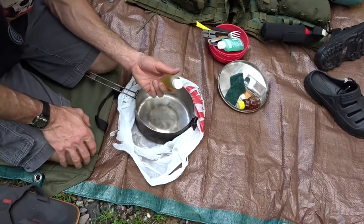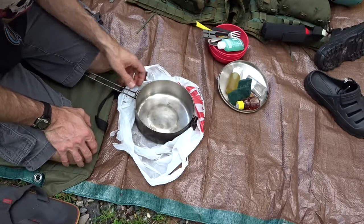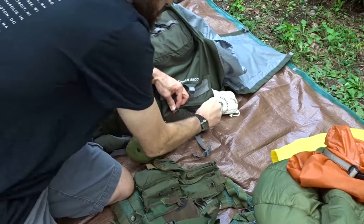And one of the most important things besides gear when you're cooking is oil. Same squirt bottle that you probably saw in the Bush Breakfast and the MSR Seagull video. That's my standard cook kit. So another thing in the food and water department is this.